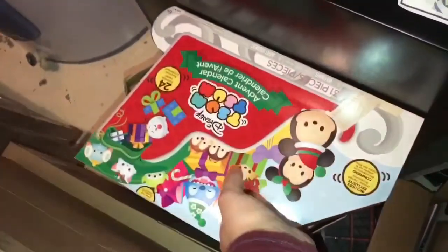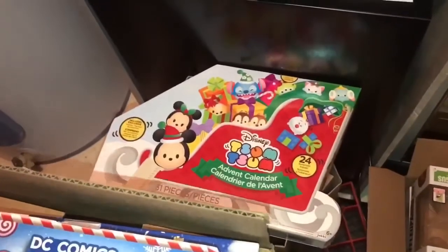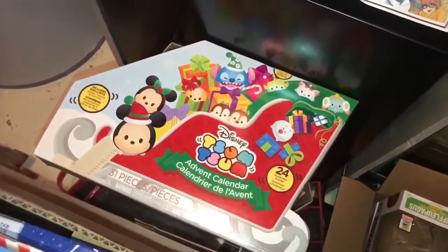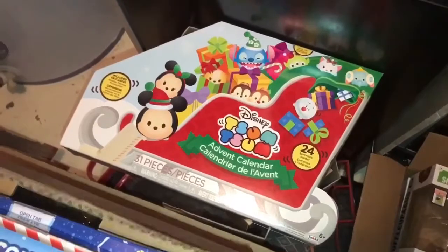And then finally, the Disney Tsum Tsum calendar. The Tsum Tsum calendars finally went on clearance for $10. They were $40 and then they went down to $25. And for the longest time, they wouldn't go lower until recently, but yeah.